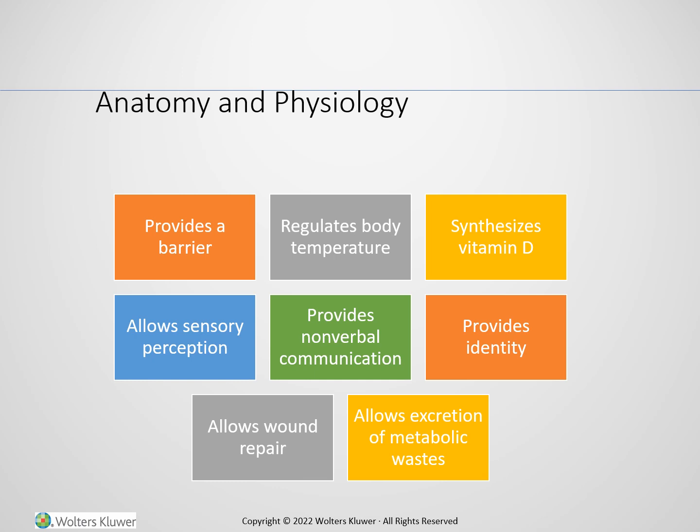It provides a barrier, regulates body temperature, includes the synthesis of vitamin D, allows sensation or sensory perception, can provide us with nonverbal communication and identity, assists with wound repair, and allows for the excretion of metabolic waste.